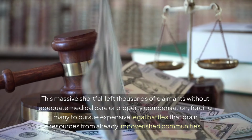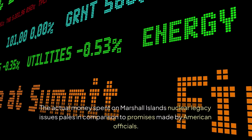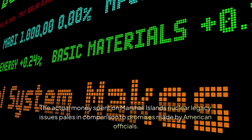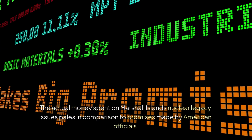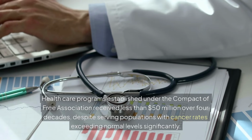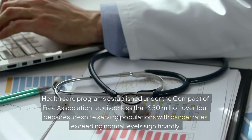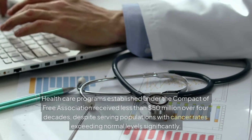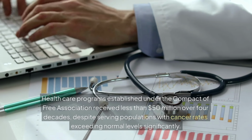The actual money spent on Marshall Islands' nuclear legacy issues pales in comparison to promises made by American officials. Healthcare programs established under the Compact of Free Association received less than $50 million over 4 decades, despite serving populations with cancer rates exceeding normal levels significantly.